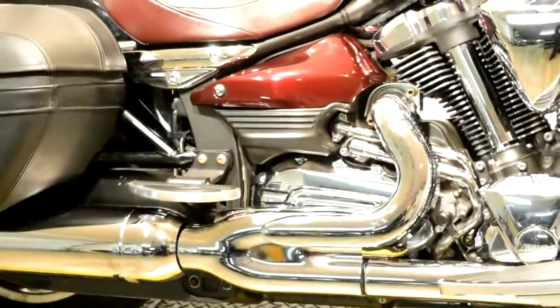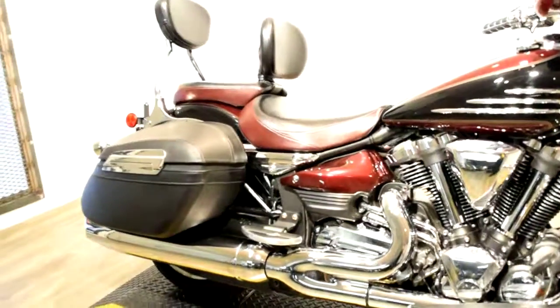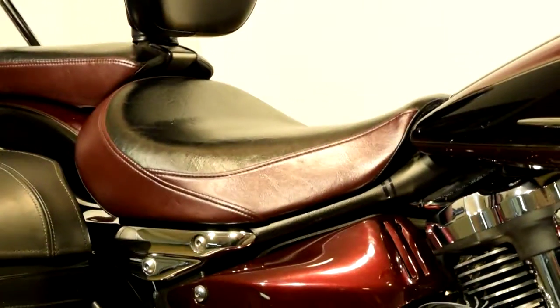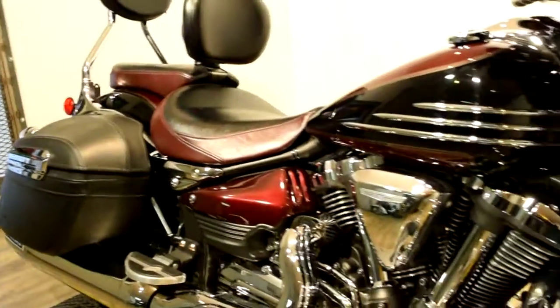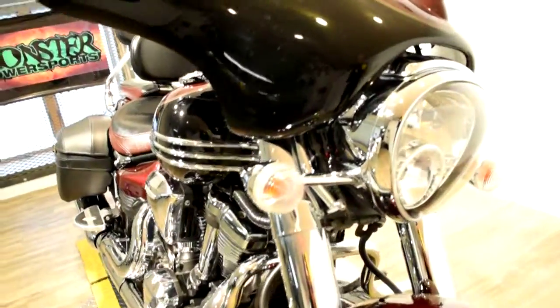You can check this bike out more closely on our website at www.monsterpowersport.com. There you can browse through over 300 other pre-owned motorcycles, all fully serviced and safety inspected before they leave the door.